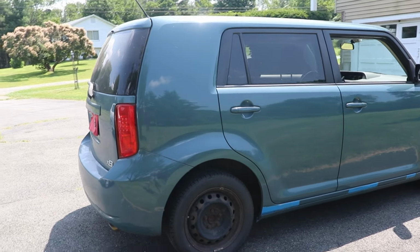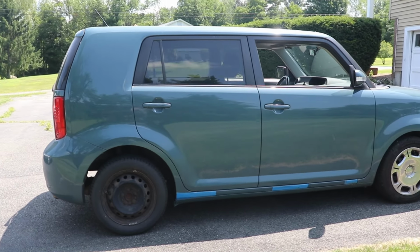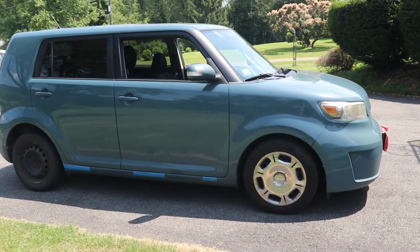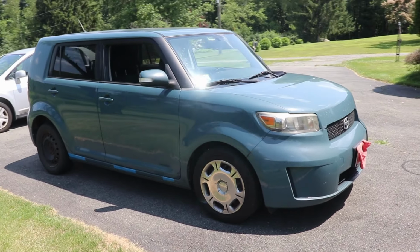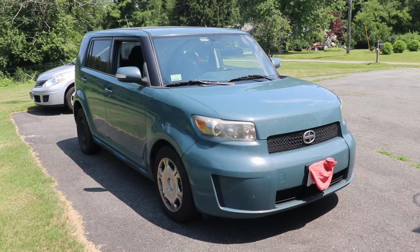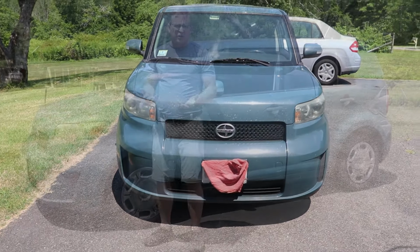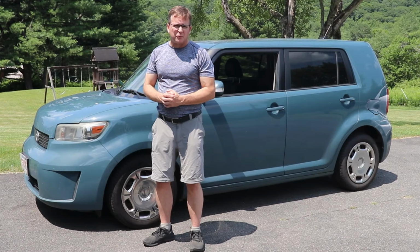The only issue I had with the engine was that it does burn oil, and it has since the beginning when I got it. It was an issue that Toyota had with these cars. They did a recall, but my car was too old to participate in that, so I just have to add a quart of oil between oil changes. I change the oil every 5,000 to 6,000 miles with Mobil 1, and it continues to run really well.